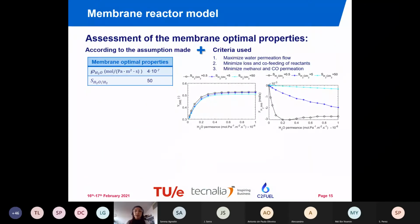We first optimize the water permeance and its selectivity to hydrogen. And as you can see here, by increasing the water permeance, the reactor performance is improving up to an asymptotic value. So there is an optimum in the water permeance of the membrane. You can also notice that by decreasing the selectivity to hydrogen, we see an improvement in the reactor performance, and this is clearly due to the back permeation of hydrogen from the sweep gas to the reaction zone, since you see here that the hydrogen transmembrane flow is negative.